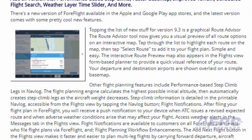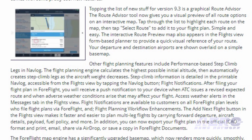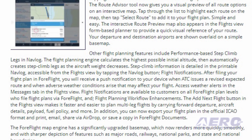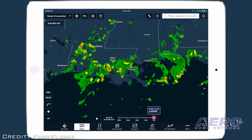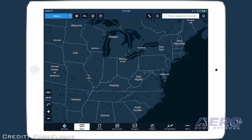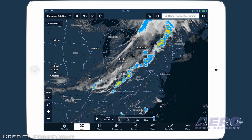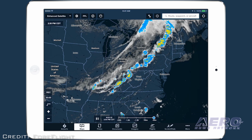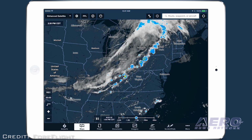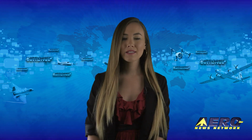Flight Notifications. After filing your flight plan in ForeFlight, you will receive a push notification to your device when ATC issues a revised expected route, and when adverse weather conditions arise that may affect your flight. Access weather alerts in the Messages tab in the Flights View. Flight notifications are available to customers on all ForeFlight plan levels who file flight plans via ForeFlight, and flight planning workflow enhancements. After the break, JetBlue accepting applications for Gateway Select.